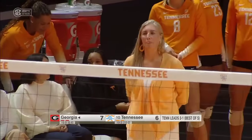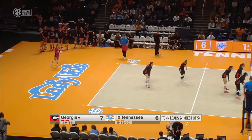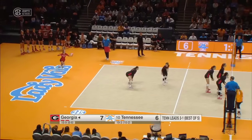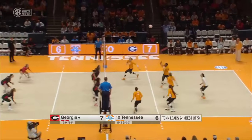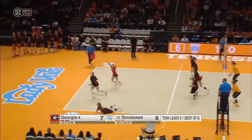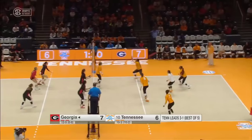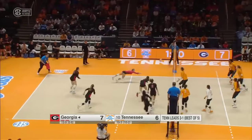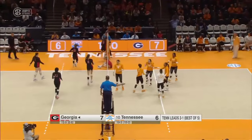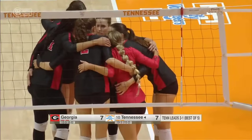Now we're ready to roll. Break from both ends, and now a reset. Haley Cox to serve for Georgia. The middle, Fingal picked out from Brower. Georgia's going to get it back over. Chance here for Tennessee. Love it. Off hands. Pancake is in from Cox. Not in time. Great swing.